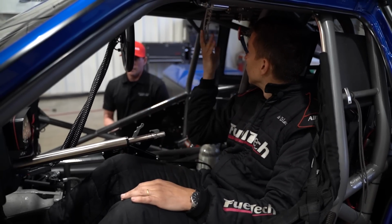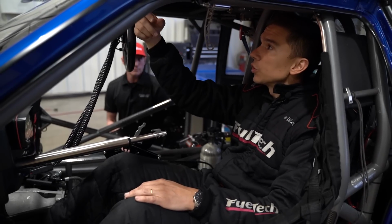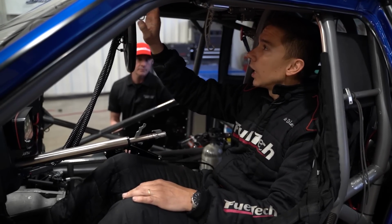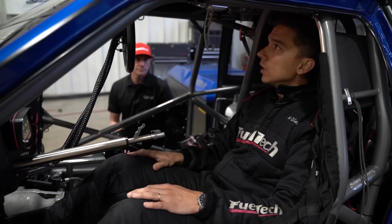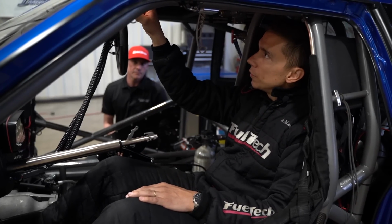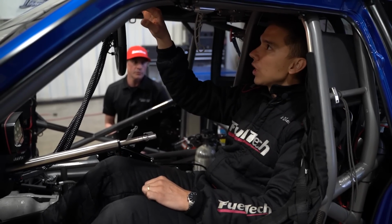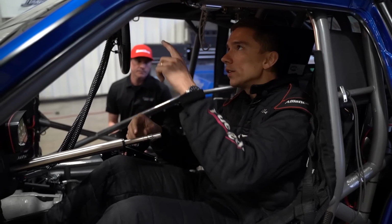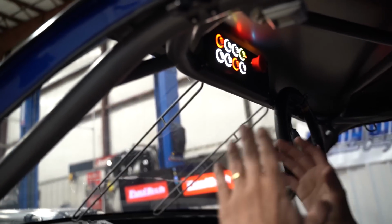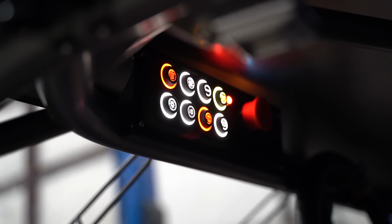Nice bracket right there. Chutes, fire system, fire extinguisher. I have a switch panel on top, really nice. I personally love this thing because it's color coded. And you can feel it, it's easy to feel. As a driver with the glove, you can feel that you press and you have the color change. Come on, let's take a look at this thing. It's white, red, yellow. I know that stuff is not on.